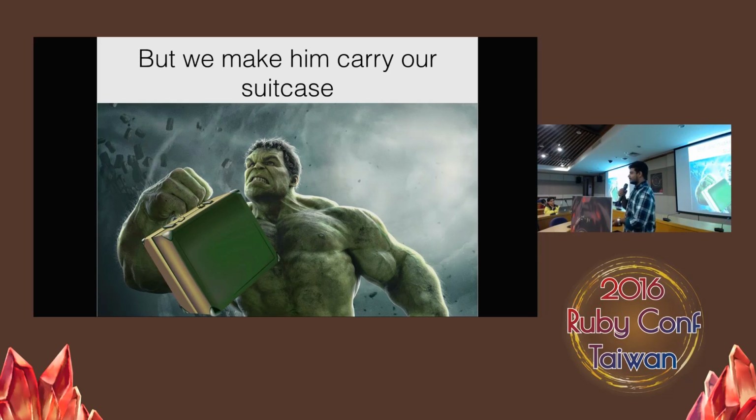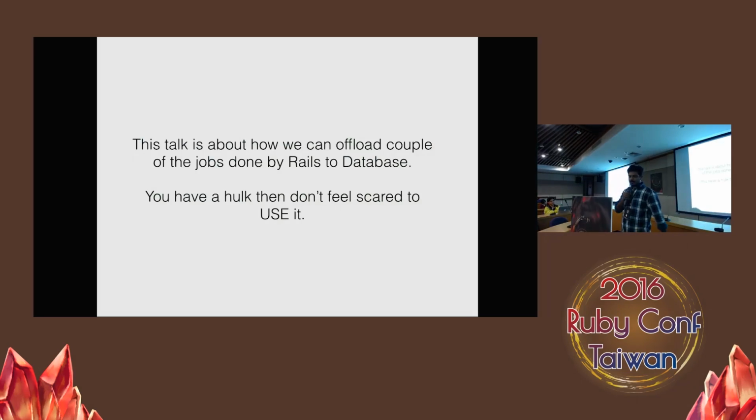So my talk is about this: how we are going to offload a couple of things that Rails is doing right now to a database so that we can improve our application's performance without needing to buy new hardware or introducing something new to our system. Because we have a Hulk and we should use it.